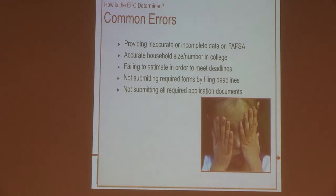Okay? Yes? Do you have to reapply every year? Yes, you reapply every year using the FAFSA. Some schools, if you're going private, will require that you do the CSS profile every year. Some schools will not. At Occidental, we require the FAFSA every year, but we don't require the CSS profile every year. We have our own paper form for families. So every year you will be submitting. If you are receiving financial aid every year, you'll be reapplying.